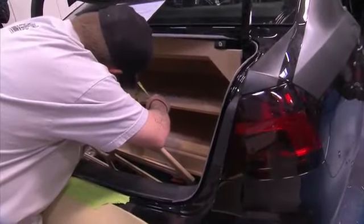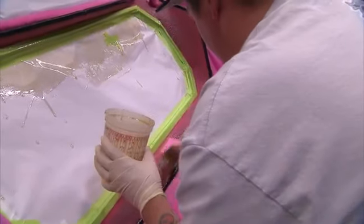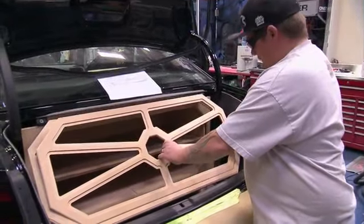So what I basically did was I made a frame, and then we're gonna fiberglass it to the trunk, so it'll look like a shell, like it's part of the car. And then this will lay in over the top. Like that.